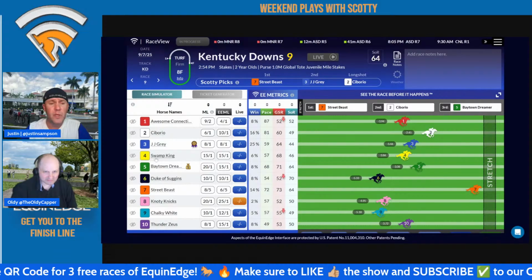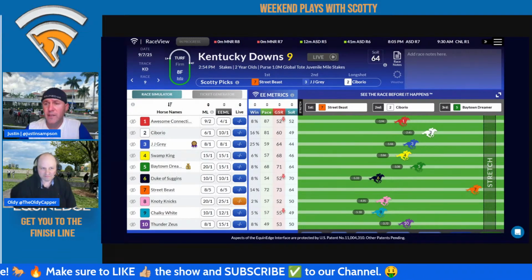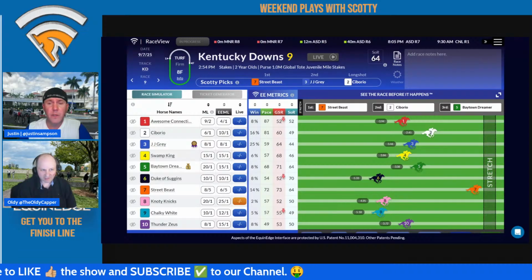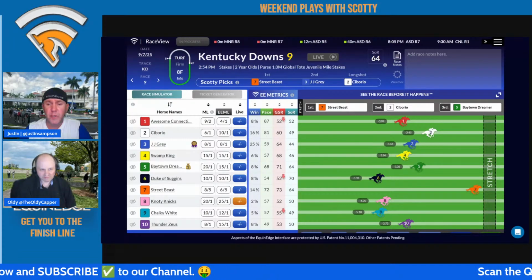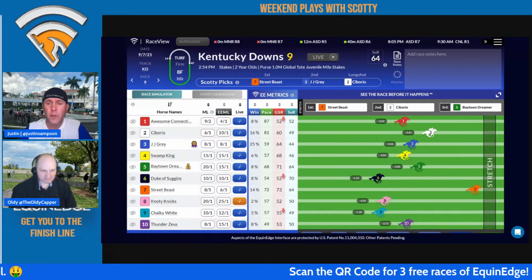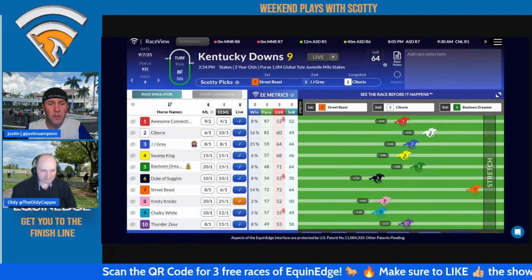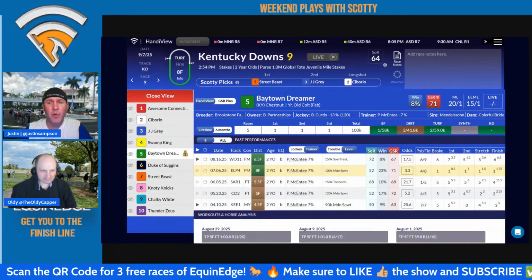You know what I mean? But again, I think Street Beast has a big shot. Oldie, I ended up just putting him in second. I had your 3 horse in third. And then again, the 5 was a bit of a long shot play.